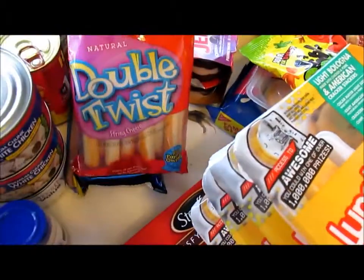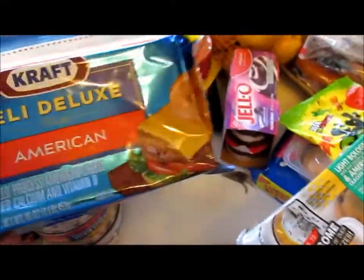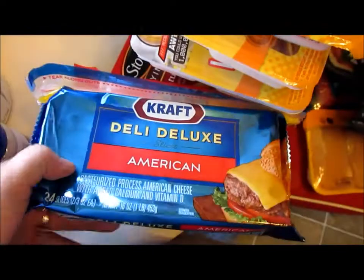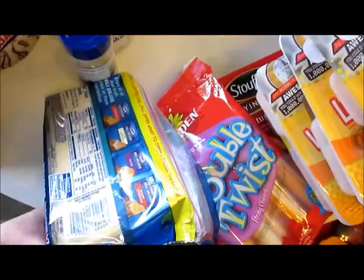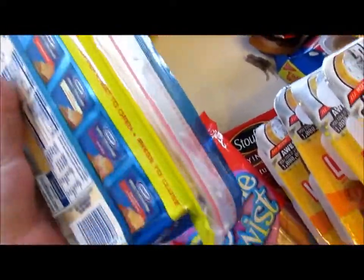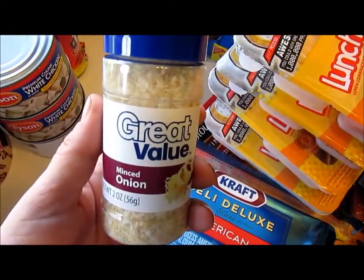He also asked for some string cheese to go in his lunch, so I did get that. I needed cheese for us, and I have been loving the Kraft Deli Deluxe American cheese. It's really good. It's one of my favorites, and I like the way the bag is. I don't like having to pull all those little plastic individually wrapped cheese things apart, and this is not. This is just in a Ziploc bag, and I like it so much better. I love that cheese. I needed some minced onion. I just got the Great Value brand.